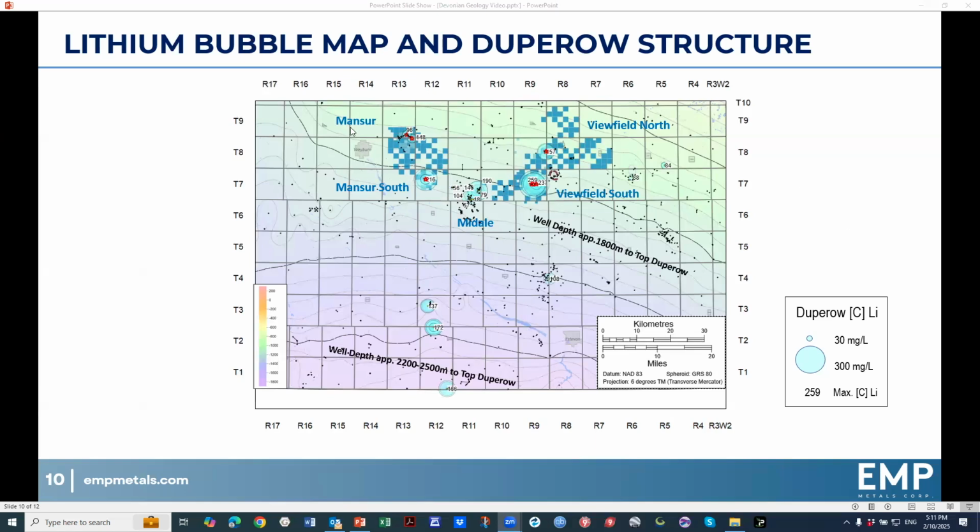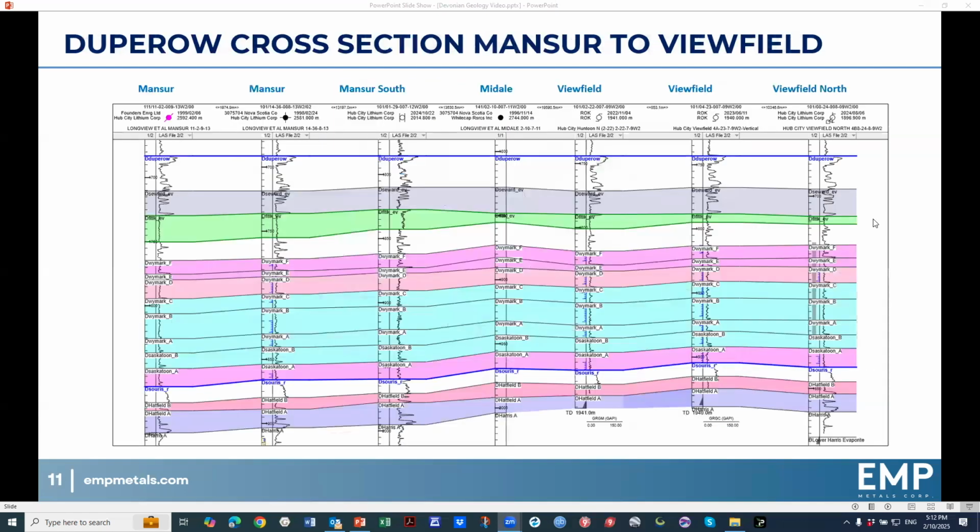We'll do a cross-section on the next slide that collects data from Mansard, Mansard South through to Midale, Viewfield South, and then Viewfield North, so we can look at what the reservoir distribution looks like in an east-west sense across EMP's lands. So those are the areas that we're looking at. The top of the Duperow is shown in blue, and you can see several horizons of interest that are color-coded. There are 11 zones across our lands that have potential for lithium development in the area.